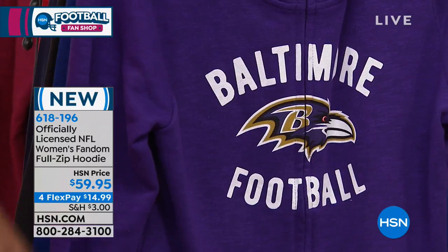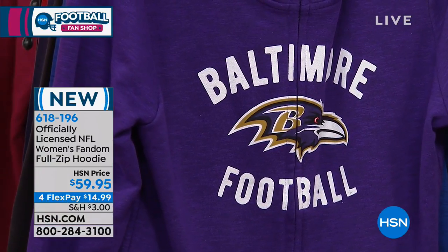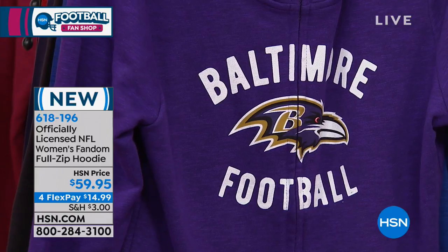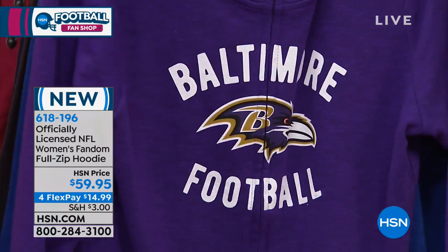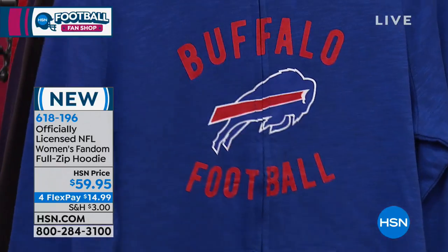We showed this last hour, pretty popular, you guys. This is for the ladies now. We're getting in on the hoodie game. This is our full zip hoodie, $59.95. This one is also brand new. And the Flex Pay payments that Bobby was talking about, 4 Flex Pay payments on this one.